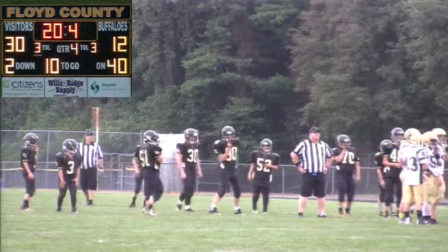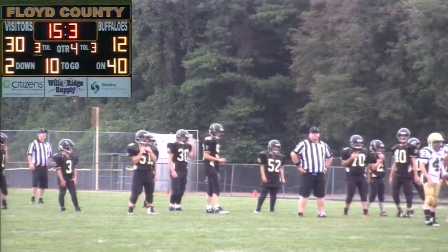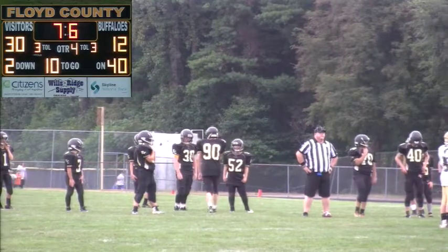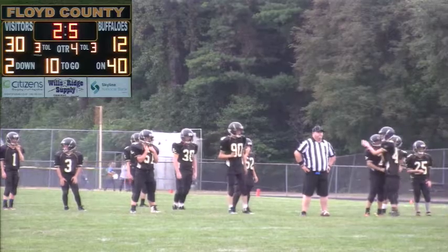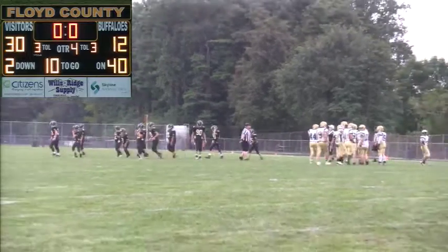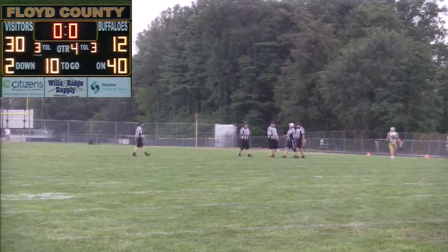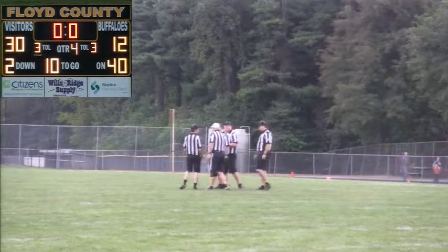May not be able to get another play off here, but might be the ball game. But again, the Buffaloes have played hard tonight. About down to 10 seconds, and Patrick may not snap for another play. What we're going to end up having is Patrick County finishing up the game at 30 and the Buffaloes at 12. But again, the Buffaloes played a hard offensive and defensive game and put up some impressive numbers in both categories.